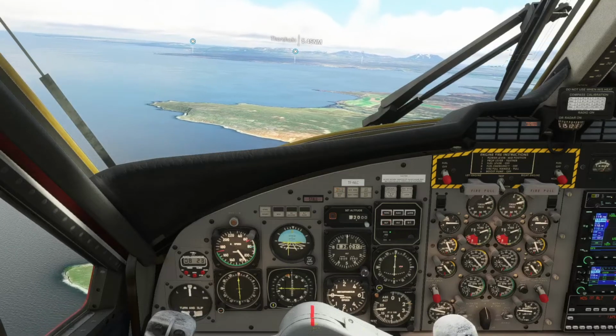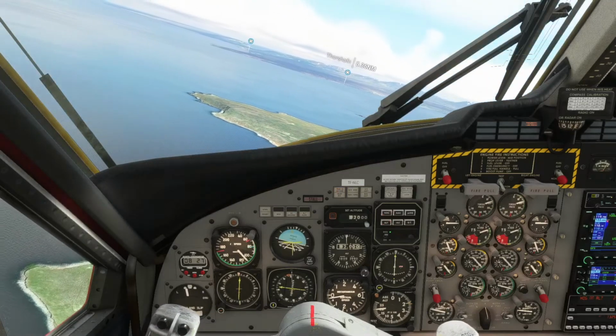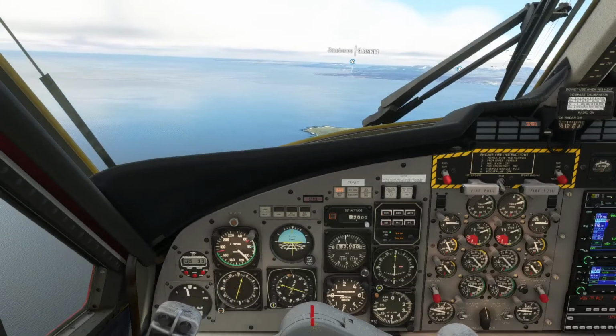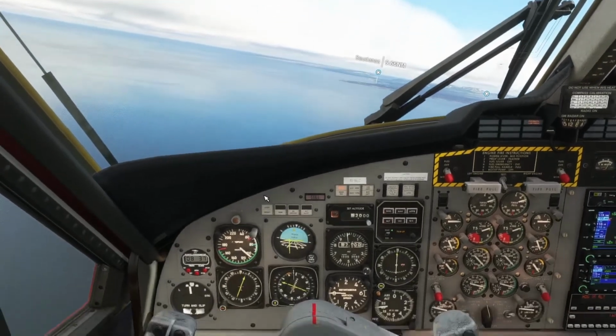And we'll come back around, join the downwind there. Try and join it at a 45, the proper way to join it. There's our NDB tracking for us.